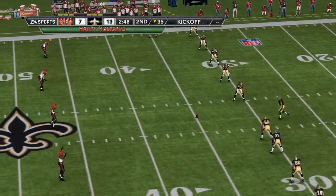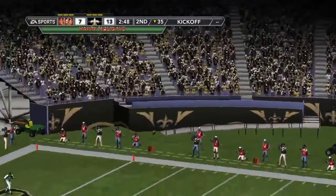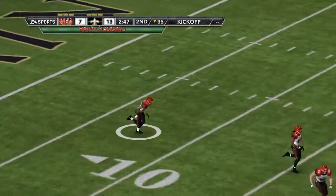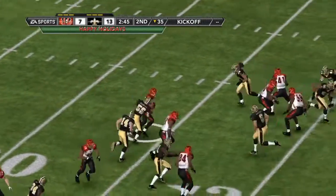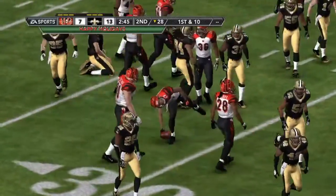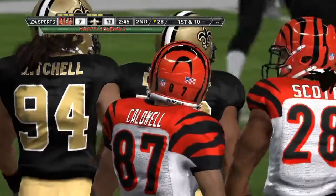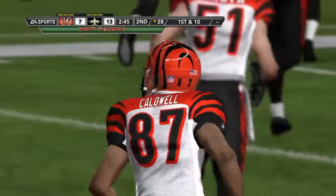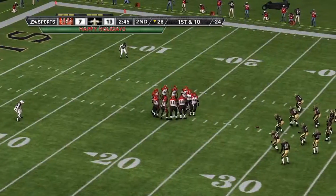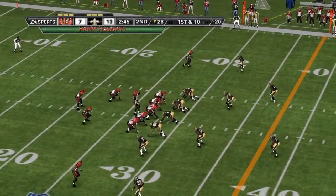Number 6 is just about ready to kick this one away. Caldwell is deep, looking to return the kickoff. And he gets the ball at the 5. He makes it out to the 28. Mitchell was there to bring him down. They'll take over at the 28-yard line. First down, 10 to go.